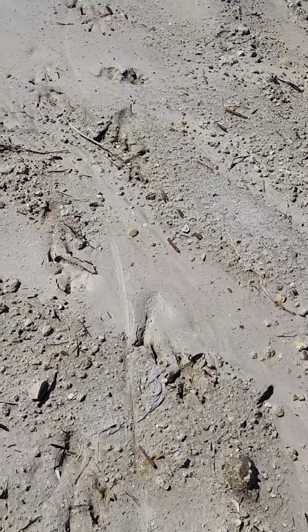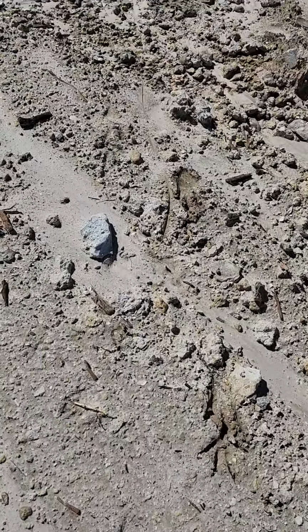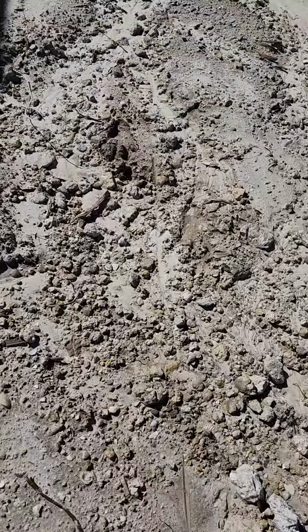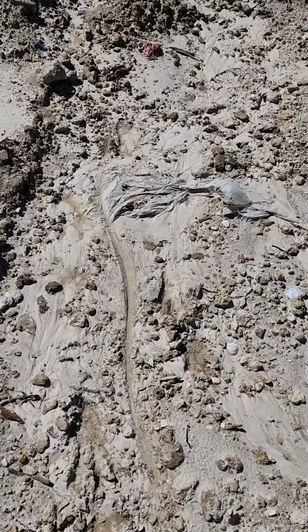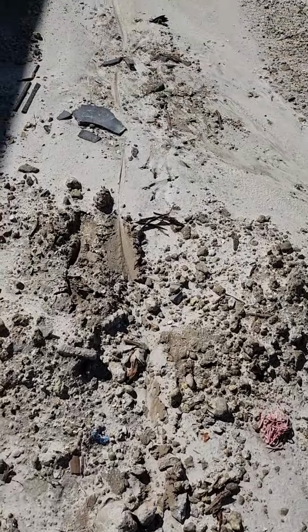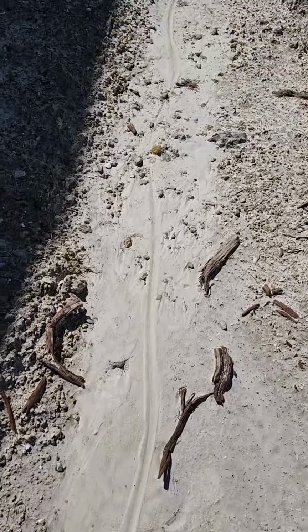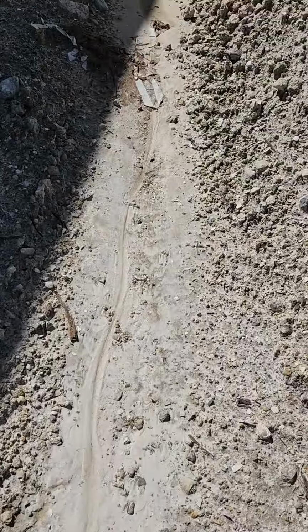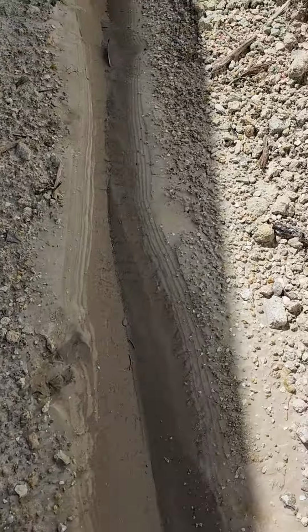So he was back. I'm going to take you back to the lake. I'm going a little quicker here because this is a lot of rocky area, so not as distinct of prints, but you can see that line all the way in the sand. That was his tail. I told Mike, we're not going across the street. I don't need to run into him in a neighbor's swimming pool.